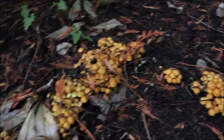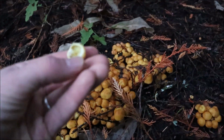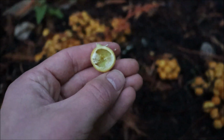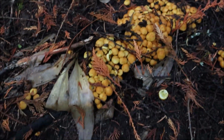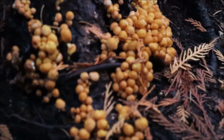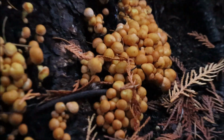Check these guys out. Again, I don't know if these are the enoki mushrooms, because, oh my gosh, they actually could be. You know what? I think I'm going to take some samples home and do a spore print and further study into this, because check them out. They're everywhere. Very interesting.